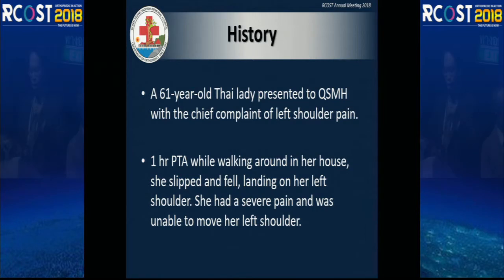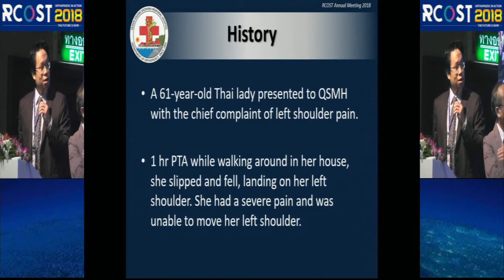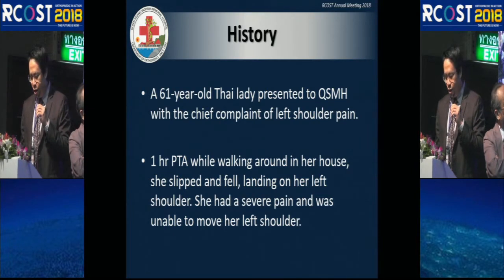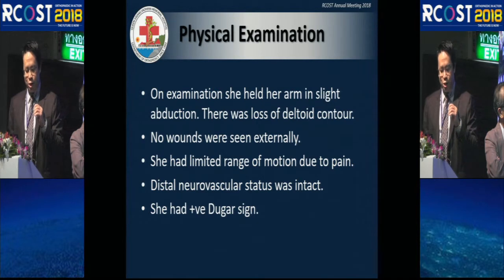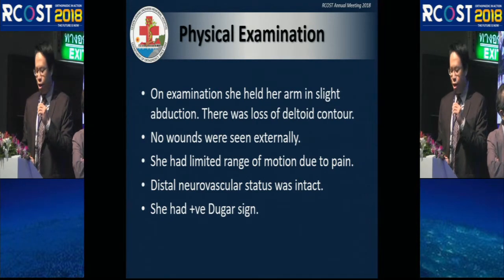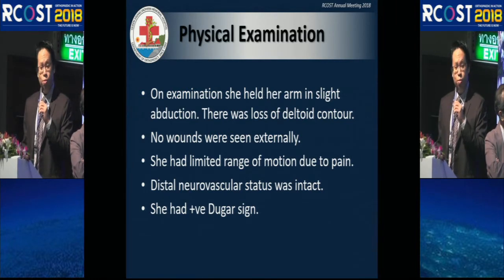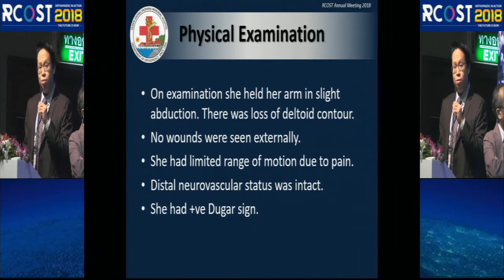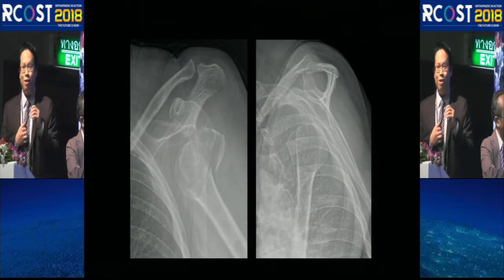A 61-year-old Thai lady came to our hospital with a simple fall, with the left shoulder landing on the ground. On physical examination, she has loss of deltoid contour, she had a positive Yuga sign, and she had limited range of motion due to pain. No wound was seen externally. Distal neurovascular was intact. The film is shown like this.